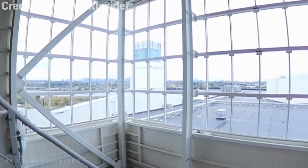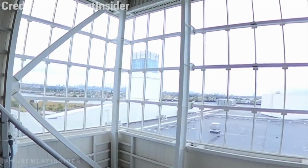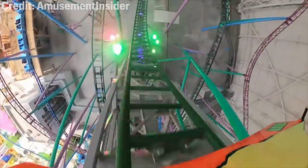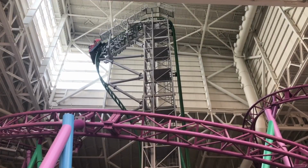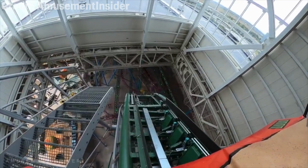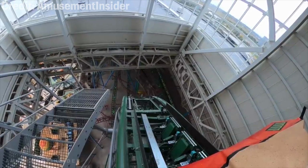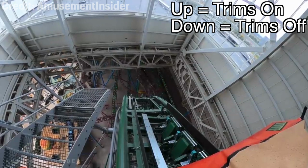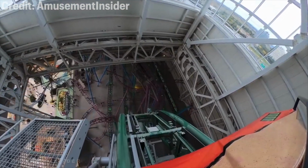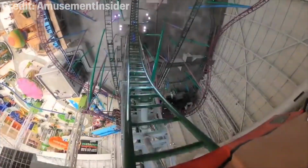When you look up, there's the New York City skyline right in front of you, which makes it a really gorgeous view. After that, you then go into the record-breaking drop, which offers very good airtime, but when it comes to ejector, it's hit or miss. Now if you look carefully at these brake fins, you can see whether they're up or down. When they're up, it means they're on. When they're down, it means they're off. Now I don't know exactly when they switch on or off as it's randomized, but here's a comparison to how the train travels through that drop.